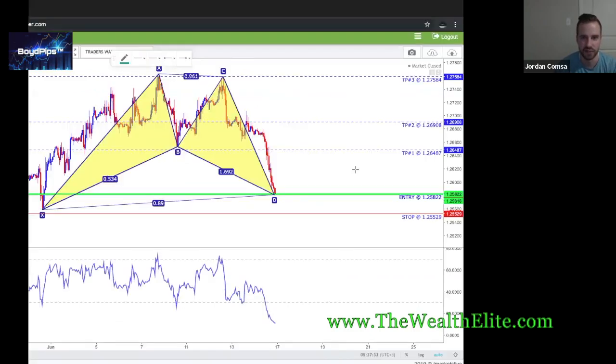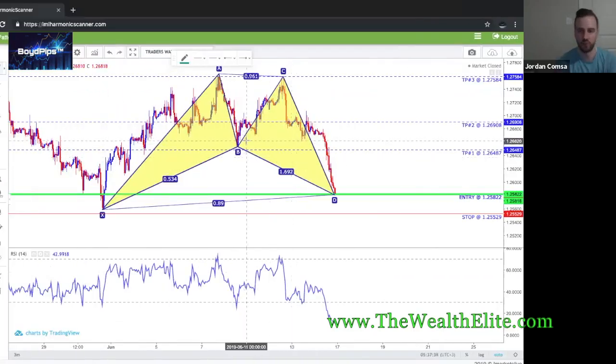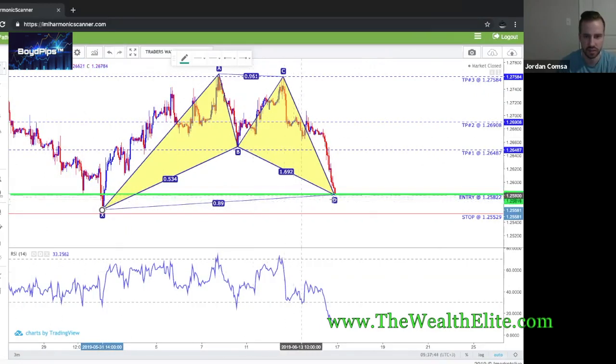Okay, you guys can see the harmonic scanner. I'll do the whiteboard in a second. We're going to connect the line between X and D, just like this. Come down to X and scroll all the way over to D. Let me actually make this bigger so we can see it. Okay. There we go.